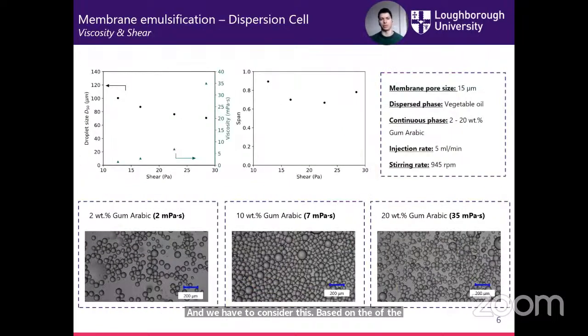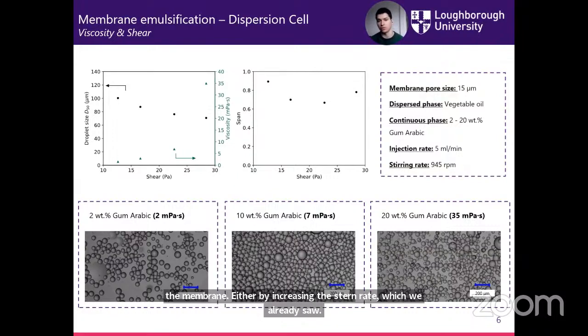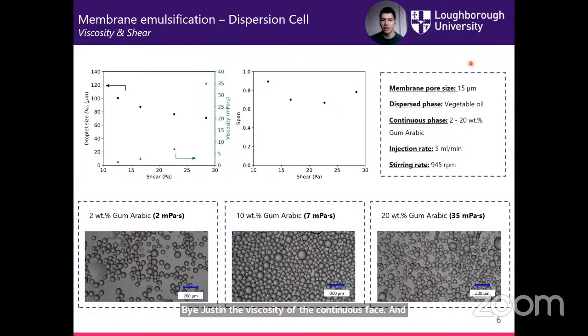There are two ways to increase the shear at the surface of the membrane: either by increasing the strain rate, which we already saw, or by adjusting the viscosity of the continuous phase. In this case, we're using a 50 micron membrane, a dispersed phase that's vegetable oil, a continuous phase that is a solution of gum arabic that varies between 2 and 20 weight percent, a constant injection rate of 5 milliliters per minute, and a stirring rate of 945 revolutions per minute.